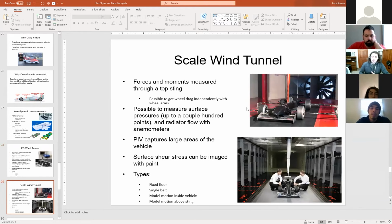Your second option is scale model testing. One of the main reasons that you use scale model over full scale is due to cost. And then also it allows you to change parts out easier, faster, quicker.